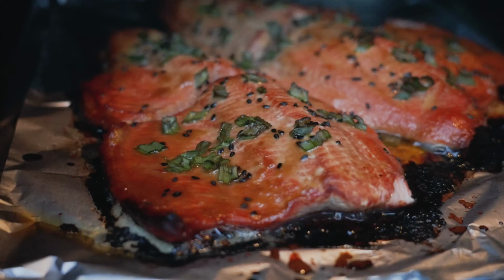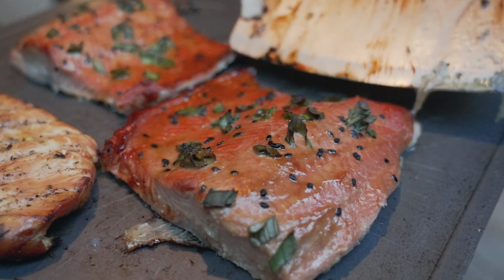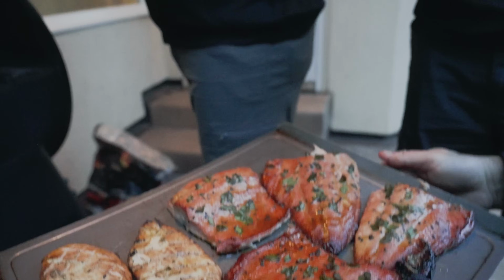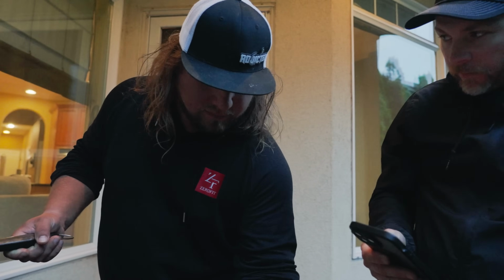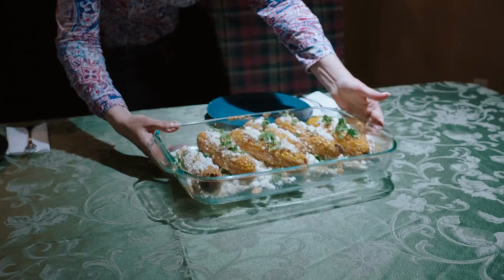Ooh, looking good. Little miso glazed salmon. Wow, wow. That's all I got to say is wow. Wow. Hold on. Let's give her a professional opinion. That'll eat. That'll eat.